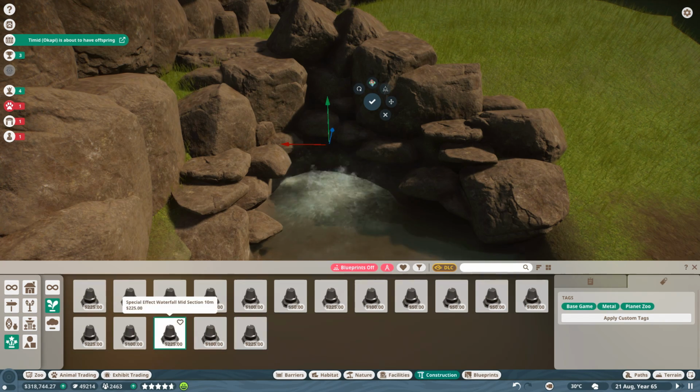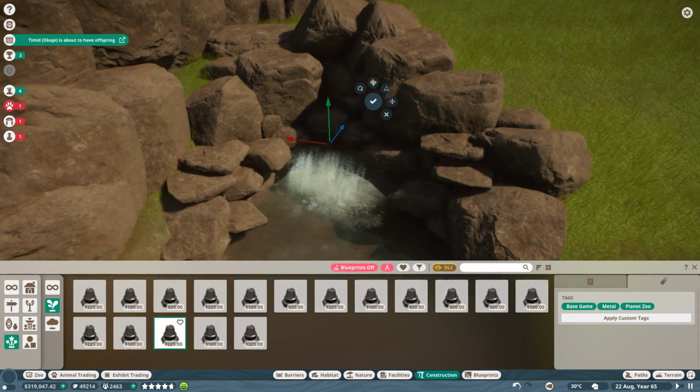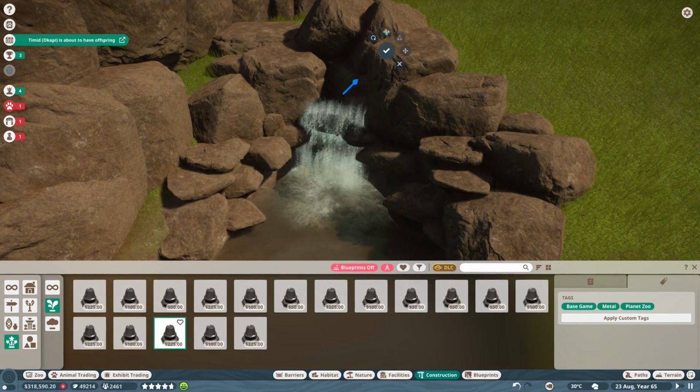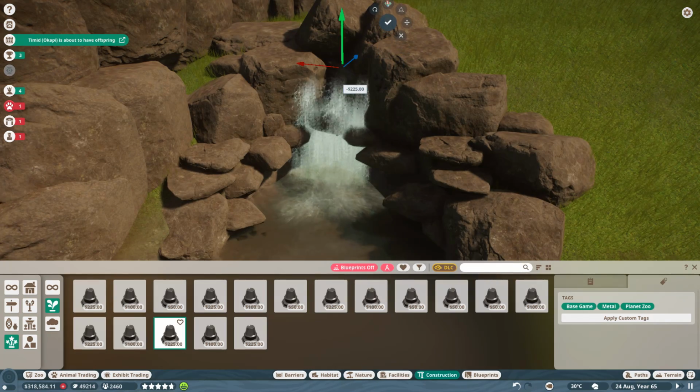Alright, that's the top of the waterfall. This is midsection. There we go. Up and back a little, so you can see some of the rocks that are back there.